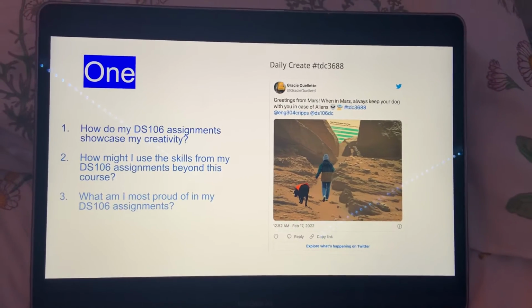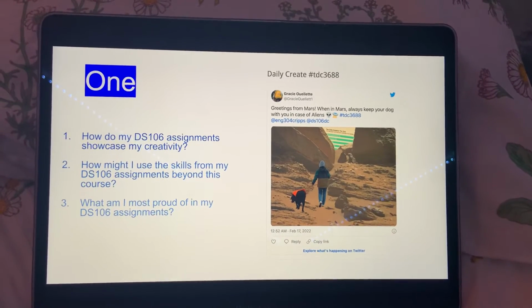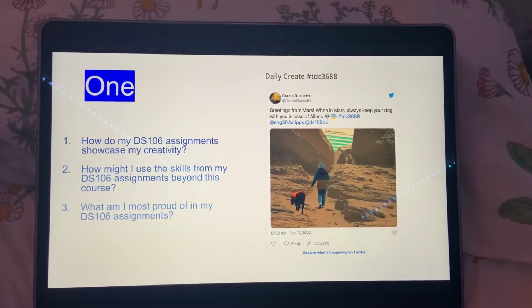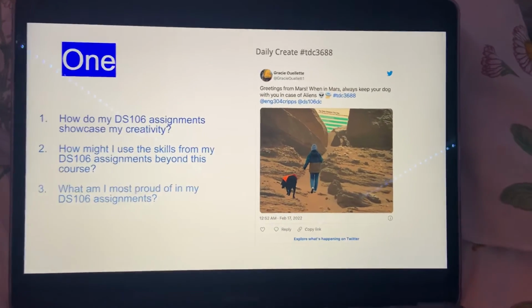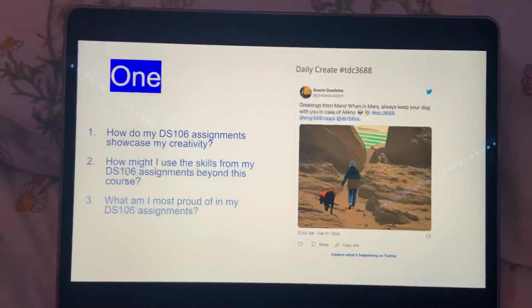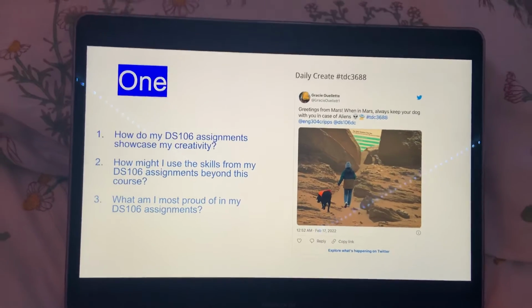And then what am I most proud of in this one? I think the amount of effort I put into it. And I really just like how this one turned out overall because my dog looks like he belongs on Mars, and I don't know, it just has good attention to detail. So I was very proud of this one.